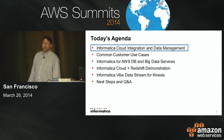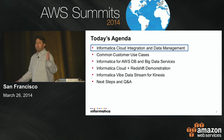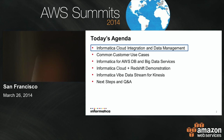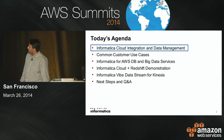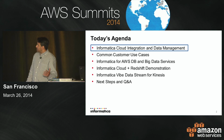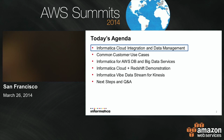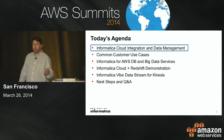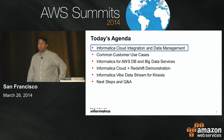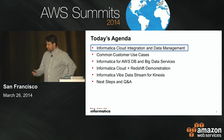So our agenda, we're going to give you a little overview of Informatica, specifically the Informatica Cloud product line, because I'm not sure everyone knows. How many people in the audience are current Informatica customers? All right, cool. So we'll give you a quick overview. Then we'll get into the customer use cases, the problems that we tend to work with customers on solving, and then specifically talk about our support for AWS database and big data services, RDS, Redshift, and Kinesis in particular. Then we'll do a deep dive into a hands-on demo, and give you some flavor of how we make that happen. Then Alan will present an overview of Vibe Data Stream, which I think you'll find very interesting for Amazon Kinesis. And then, of course, we'll be happy to take a lot of questions.